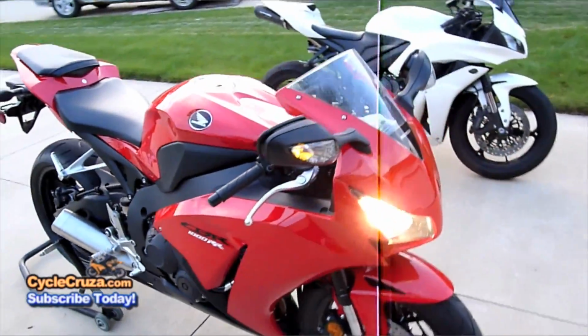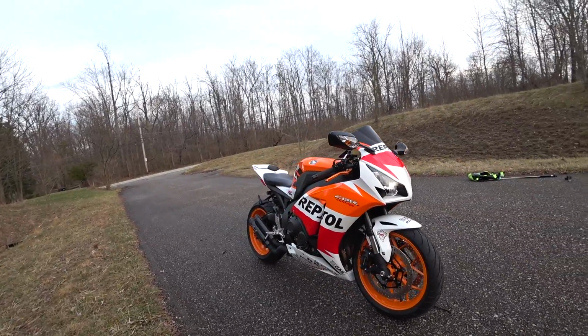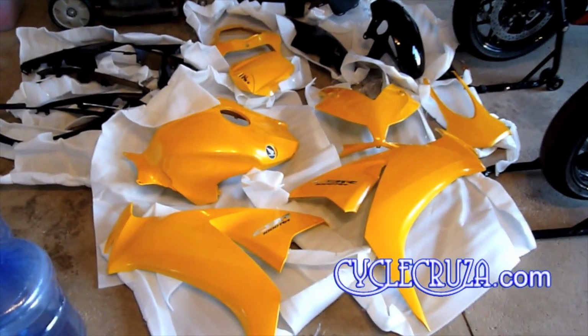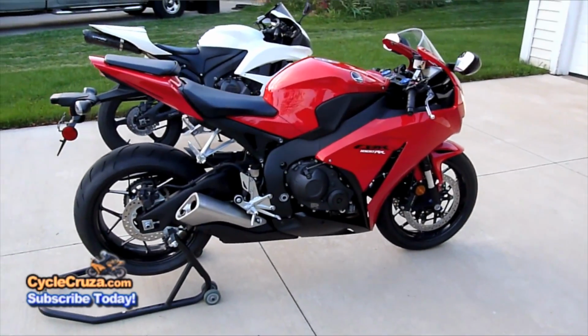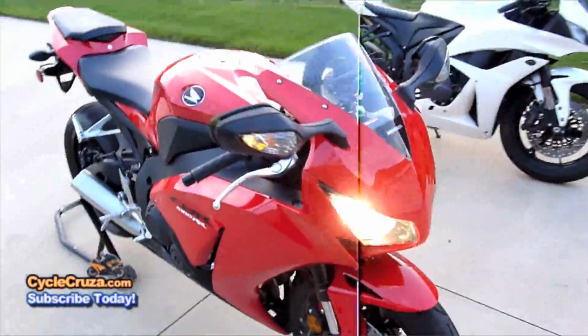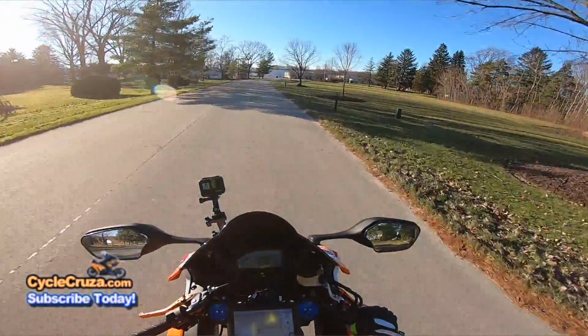I love that. And if you drop the bike, so what? Change the fairings. You can get inexpensive Chinese fairings, which are fantastic. These are Chinese fairings. I have my OEM fairings sitting in my attic, by the way, in mint condition. I took them off when the bike was new, just because I wanted some custom fairings.